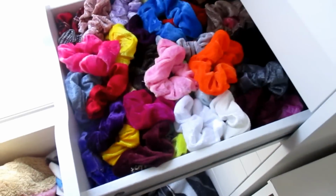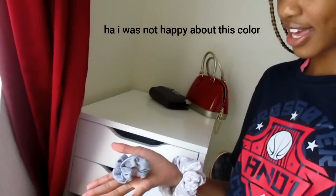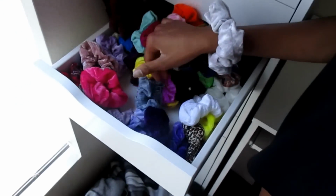This is my drawer of scrunchies, and there's some in the back too. I have about 100 scrunchies. I want to show you guys me picking, but I also want you guys to believe that my eyes are closed. You know what? You're just gonna have to believe me that my eyes are closed. Okay. Gray. Okay, I don't know.